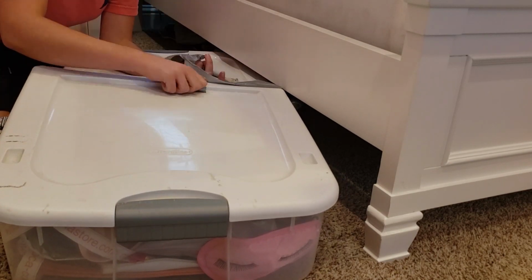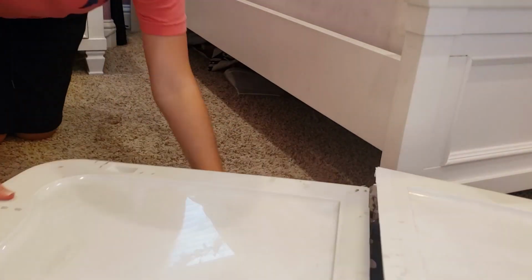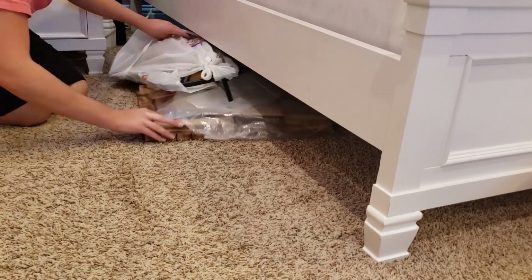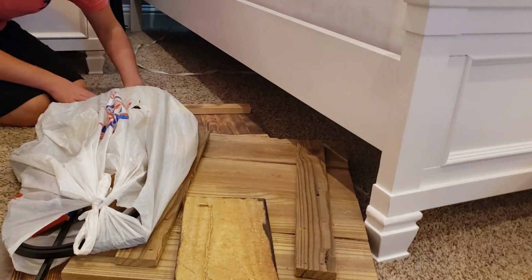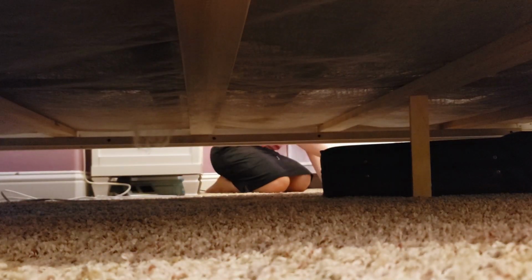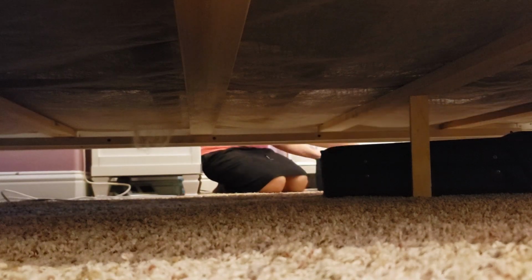So now I'm going to be pulling everything out from under our bed. As you can tell, as I start pulling everything out, it was a little bit messy under there and I needed to organize it just a little bit. But I'm taking everything out because I'm fixing to pull the bed away from the window, and then I'm going to clean that window.